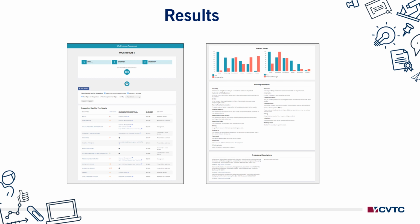Now the moment we've been waiting for. Once you complete all of those assessments, you're going to get your Holland code again, and then combining your results will show you your top results on your occupations, your interest scores, what your ideal working conditions are, and different professional associations to research more on that as well.